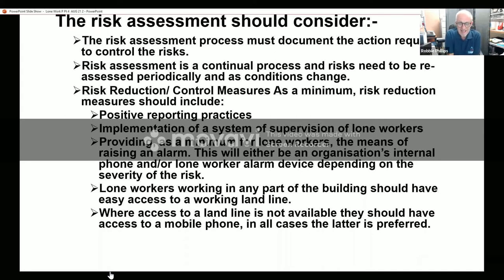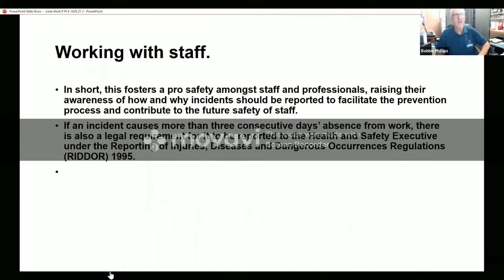Lone workers working in any part of the building should have easy access to a working landline. Where access to a landline is not available, they should have access to a mobile phone. In all cases, the latter is preferred, and devices, which I'll come on to, are even more preferred. I have a highly respected colleague in the pool industry, and he does not ever allow anybody down in the plant room on their own. Perhaps that's a lesson for us all.